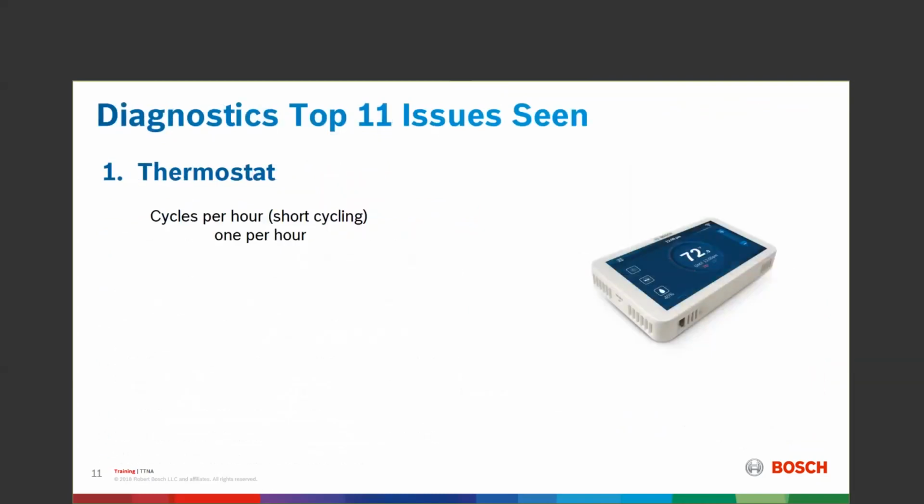The first issue we have that seems to be the big issue is thermostats. Thermostats, cycles per hour. With inverter technology, the goal is to run the compressor pretty much continuously. And so with 1 cycle per hour, that's going to eliminate a short cycling thermostat.